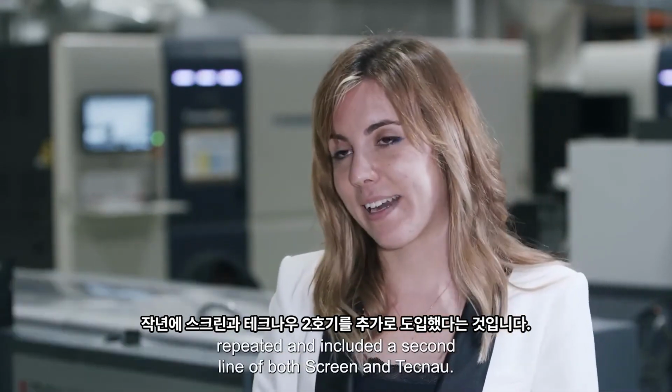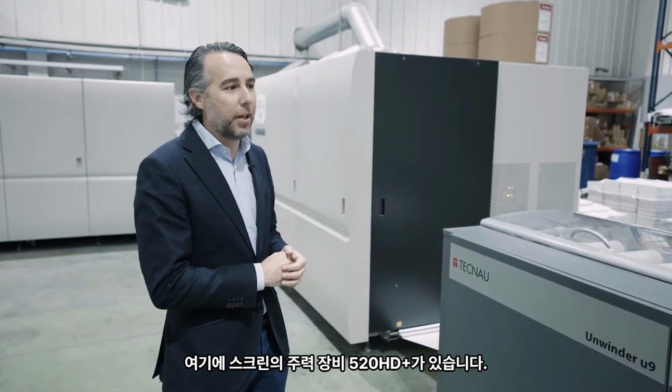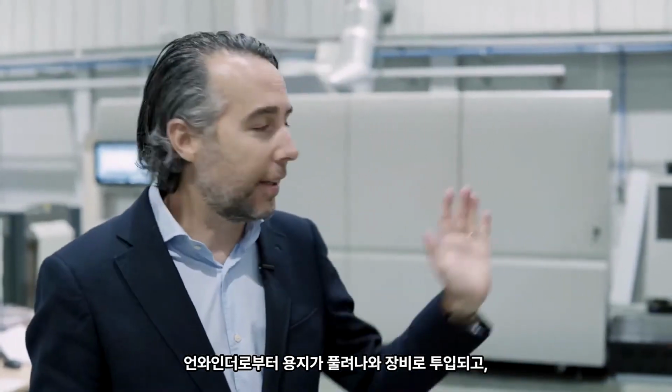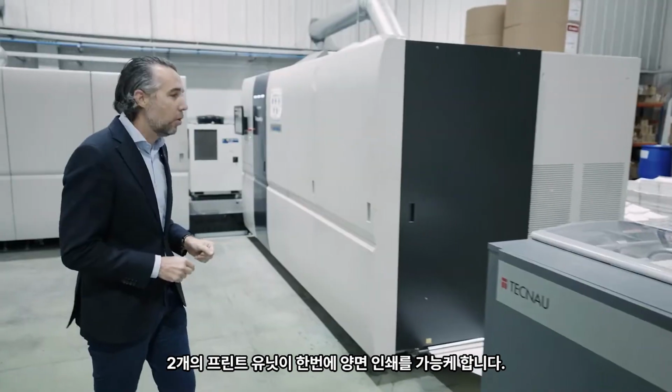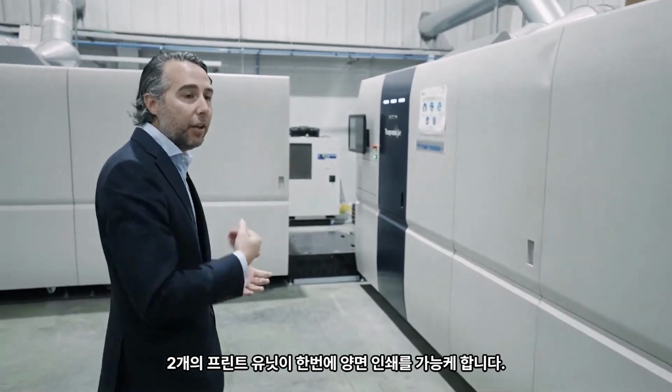So here we have a Screen 520HD Plus. It's the flagship equipment from Screen. It comes with an unwinder where we have the white paper that gets into the machine. We have dual print engines to print both sides in one pass.